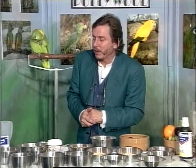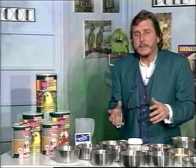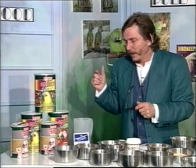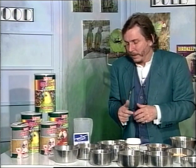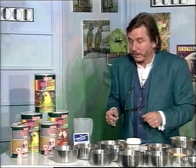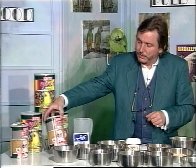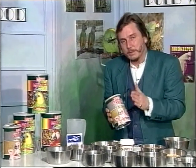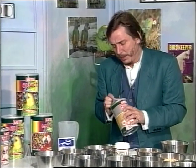I make a final point. Today, when we're hand-rearing baby birds, unlike in the Dark Ages where we had to take lots of components like this, it was necessary to make up your own mixture. This is not true today. There are lots of very good formula on the market. This is a particularly good one, and you simply take this. It comes in a powdered form.